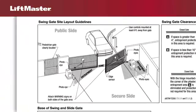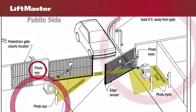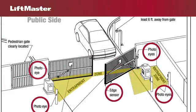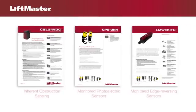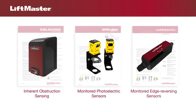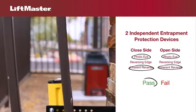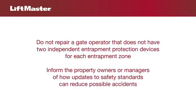Gate installations commonly have two areas where the risk of entrapment is greatest: the point where the gate closes and the area behind the gate when opening. Each entrapment zone must be protected by two independent entrapment protection devices. Acceptable safety devices include inherent obstruction sensing, monitored photoelectric sensors, and monitored edge reversing sensors. Make note of the installed safety devices for each of the entrapment zones. Do not repair a gate operator that does not have two independent entrapment protection devices for each entrapment zone. Inform the property owners or managers of how updates to safety standards can reduce possible accidents.